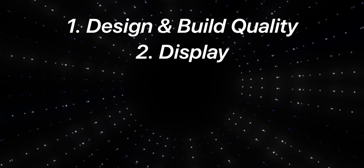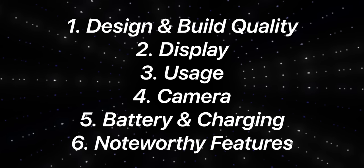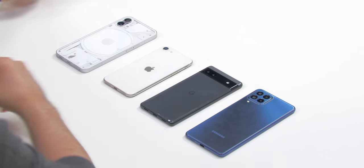Well, we're going to compare everything in six different categories, from the design and the build quality, to the display, usage, camera, battery, and charging, as well as noteworthy features, whilst scoring them so that you know at the end of this video which one is overall the best choice. But before that, we have to talk about the price, which is almost the same on all of these phones.